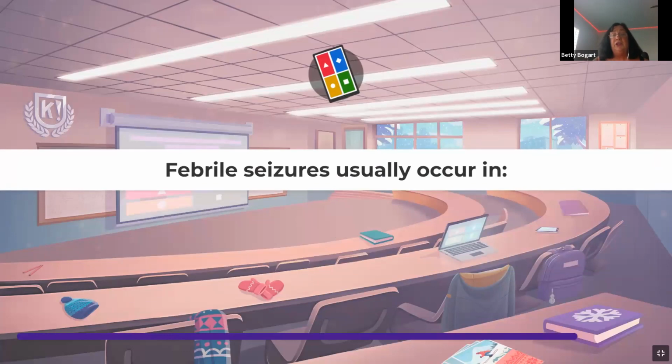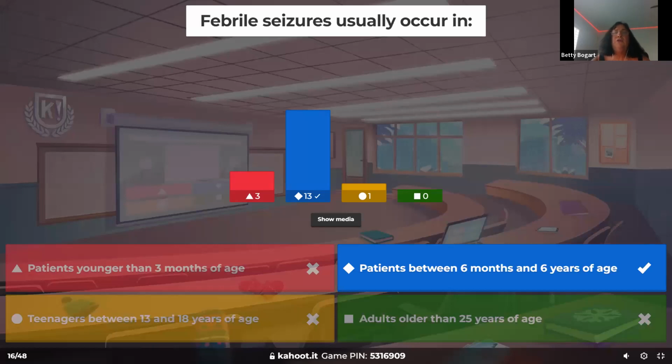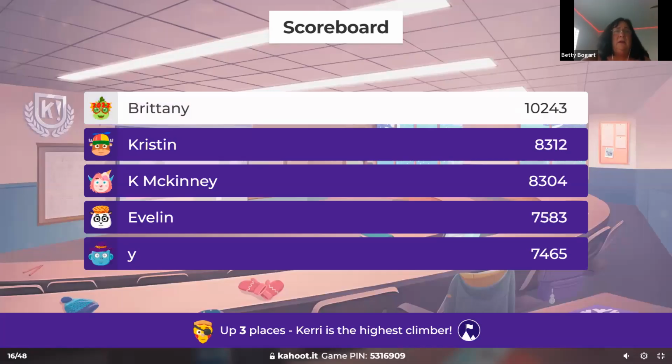Febrile seizures usually occur in what? So they usually begin about 6 months old and they'll go up to about 6 years old. I'm lucky, my grandson never had another one and he's 11, so we're out of that ballpark. So thank goodness.